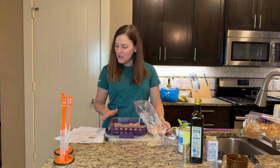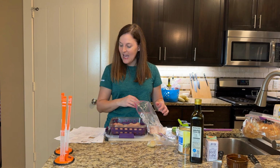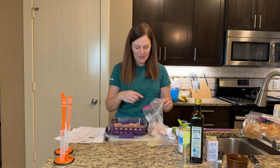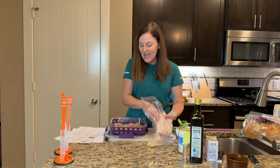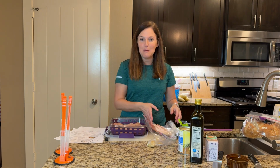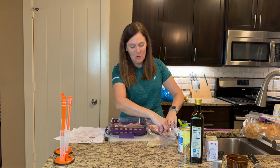So this first one says we're gonna wrap each chicken breast with a slice of bacon and then put it in our baking dish. I already have my meat in bags and containers, so this one I'm gonna put in a container. And if you'll notice, I'm actually using chicken tenderloins just because that's what my family prefers. That's what I typically have on hand, so you can do either or.